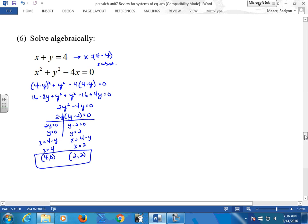Okay. We have a parabola and a line. A circle and a line. A line can cross a circle once, tangent to it, twice, or not at all. So you could possibly get one solution, two solutions, or no solutions. Remember that every x needs a y. So at the end, when you get your two x's, just because you got two answers, make sure you put your y's to them.